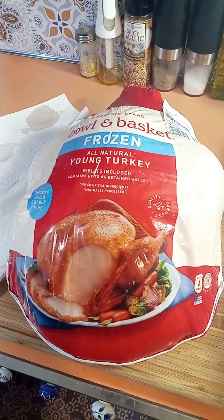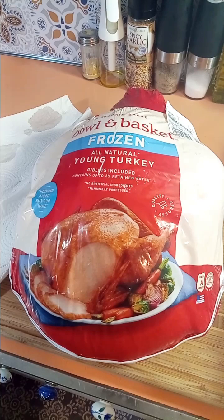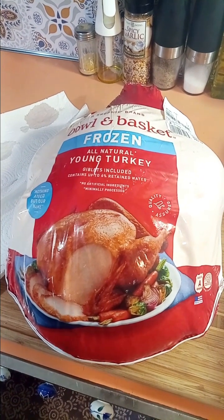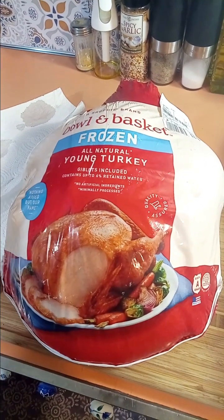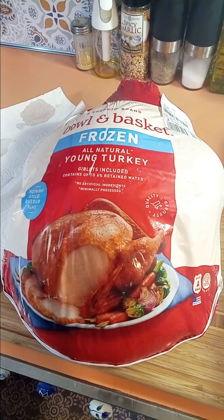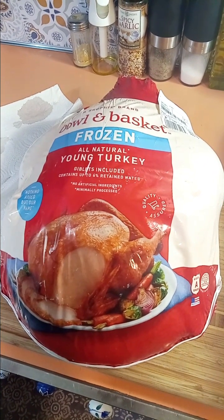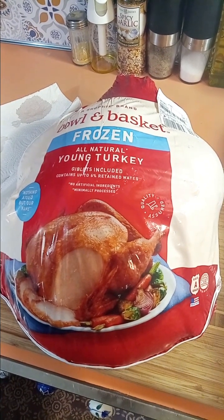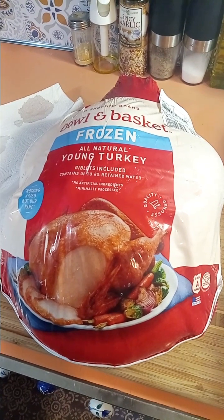And that's it. And I have some leftover stuffing, a box of pre-made stuffing in the cabinet. I have leftover mashed potatoes and gravy from dinner last night when we had chicken and salad with mashed potatoes. So I'm just going to use the mashed potatoes left over from last night. I have a can of leftover cranberry sauce. And then, I don't know, I've got to figure out something else to make with this also.